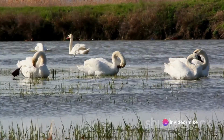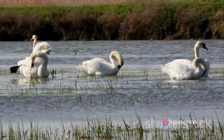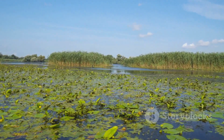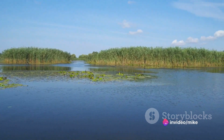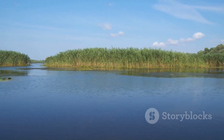As we leave the labyrinth of waterways and the symphony of bird calls behind, it's easy to see why the Danube Delta is often referred to as a birdwatcher's paradise. Its unique biodiversity, combined with its serene beauty, make it a place that truly deserves to be explored and appreciated. The Danube Delta, a paradise for nature lovers and birdwatchers alike.